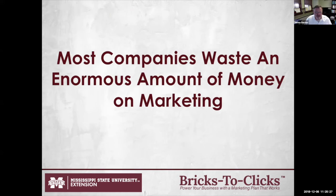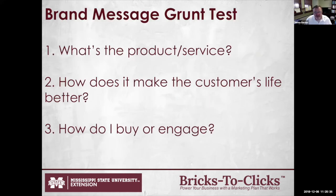So remember, most companies waste an enormous amount of money on marketing. You don't want to do that. You can avoid that by applying the brand message grunt test. And that is really clearly everything that you do in messaging. What is it that you're selling? How does it make a customer's life better? And how do they get it? How do they do business with you, buy or engage? You got to tell them those 3 things. Do that in your messaging, and you're going to start to build a very successful brand messaging company.